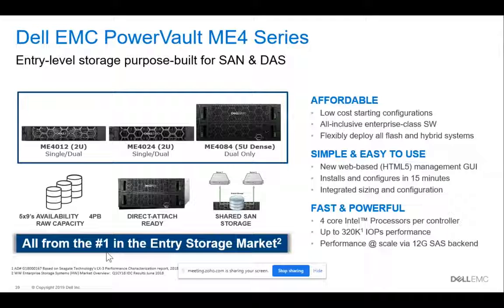Flexible to deploy all flash and hybrid systems. So the ME series can come in a blend of fully all flash and also a blend of hybrid. Now, what I mean by all flash is you just get the ME controller and fill it with SSD drives. So that's what they mean by ME all flash. It doesn't mean that when you go all flash on the ME, you cannot mix it with SAS drives later in the future. With the ME series, you can have a fully populated flash controller, and in the future, if the customer wants to upgrade to SAS drives, you can get an enclosure with the SAS drives and mix them up.